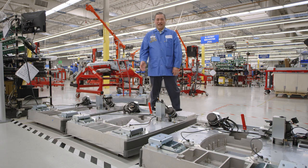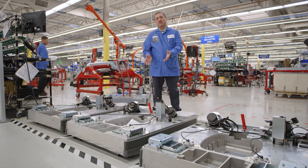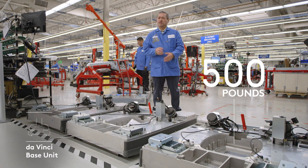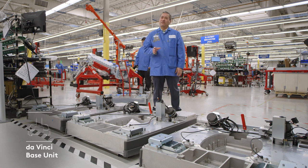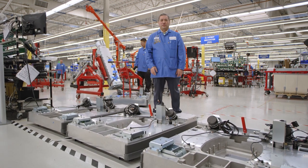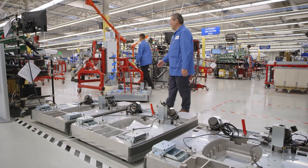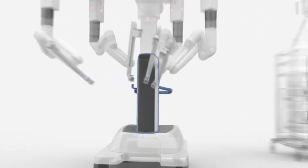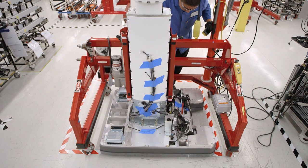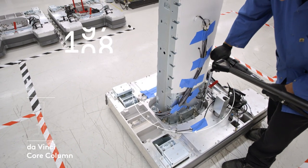This is another great example of lean manufacturing at work. This is the base unit of the Da Vinci Xi patient side cart, and it weighs over 500 pounds. To save cost to the customer, we don't have it manufactured in New York and shipped all the way across the United States. Rather, a local vendor delivers it directly to us here in Sunnyvale. At this station, we're building the core column that'll be brought into an upright position and lowered into place here. Large bolts will then be installed and fastened with over 100 foot-pounds of torque.